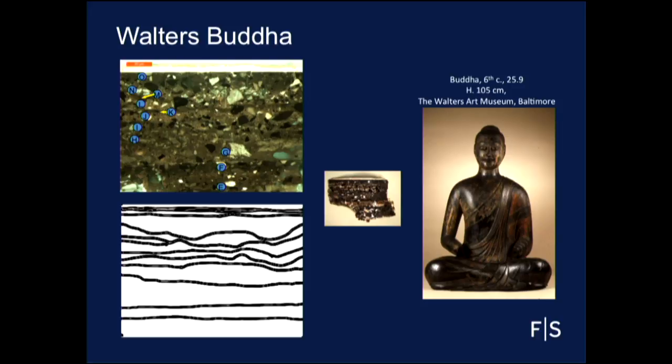Still, it's not possible to tell if any waxes are present from original materials due to the presence of the conservation waxes. The presence of the wax also interferes with identification of any oils added during production of the Buddha.